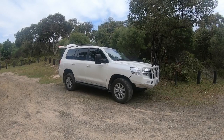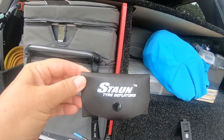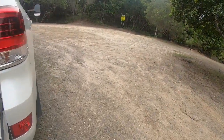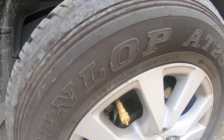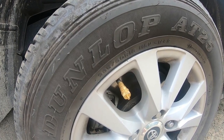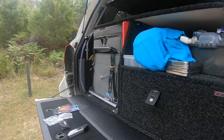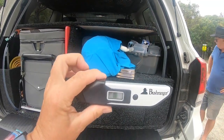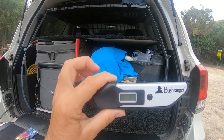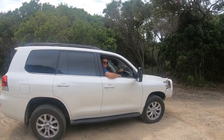So we brought all the gear. I'm going to give it a go. We spent a bit extra and got what they call the Storm Dire Deflators. It's four little brass things set to 16 PSI, and we'll put one on each wheel all at once, and hopefully they'll take it down to 16 PSI. But just to be safe, we also bought one of these Bush Ranger gauges, so that we know how accurate it is, and that our tyres are actually down to 16 PSI just in case. Okay, Paul, are you ready? Okay, let's do this.